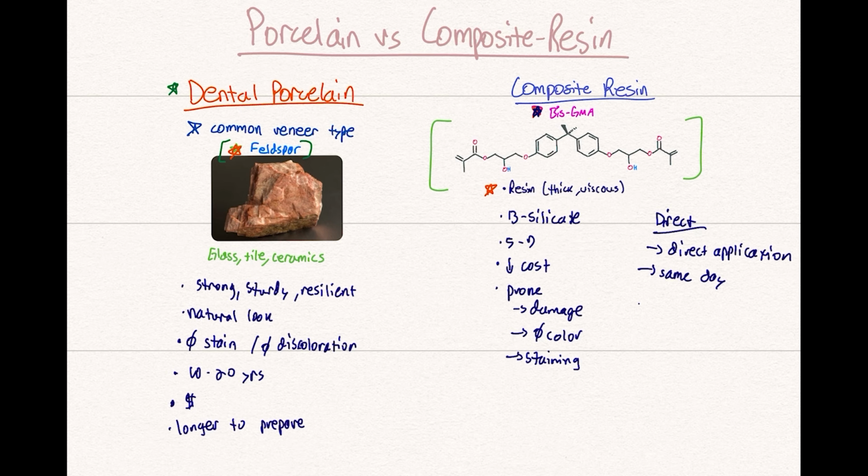Then you have indirect composite resin. This is indirectly applied, as in it's sent to a lab. Once they process you and get a good mold, they don't do it in-house, they send it out. They are stronger than the direct, but they are pricey. So while composite resin veneers can be a good cost-effective option, as I mentioned before, there are a lot of variables involved in pricing. So let's continue.